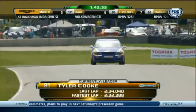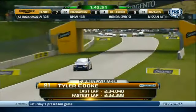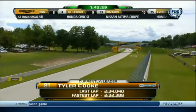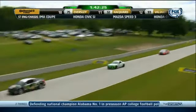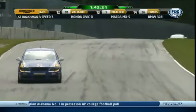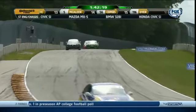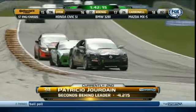Our pole sitter still out front, Tyler Cook. See his fastest lap, 2 seconds faster, should I say, than his last lap he just did. But he's got a nice gap on the field right now. Yeah, he didn't make a pit stop, however, whereas many in this ST field have. That's where I'd like to be, just look out the rearview mirror and watch these guys, and you're really glad they're not right on you.